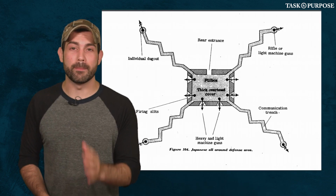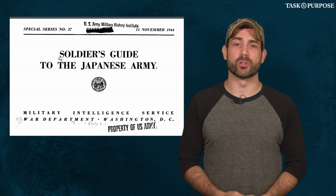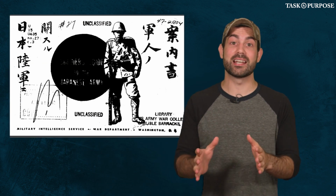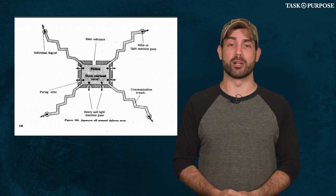So the Japanese were amazing at crafting camouflage for their pillboxes. I got this information from the Medal of Honor citation and an old primary source. It was an old Army document that our editorial team found, which was an incredible discovery. It details and outlines every weapon system and tactics used by the Japanese Empire in World War II.